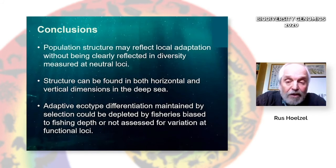So the key points are that evidently adaptive diversity can vary in both horizontal and vertical dimensions in the deep sea, distinct from patterns at neutral loci, and therefore not addressed by management strategies that are based on population structure assessed only at neutral loci.